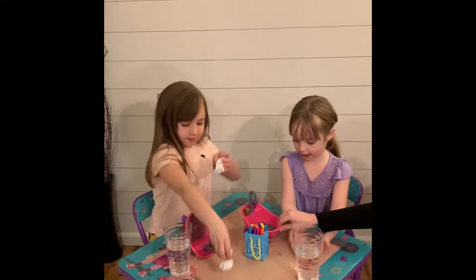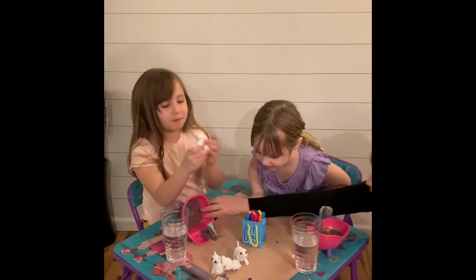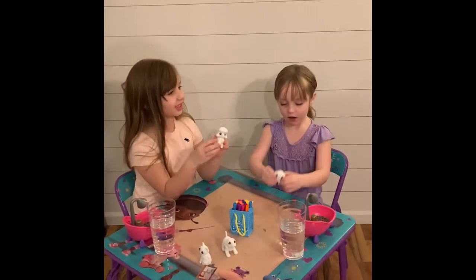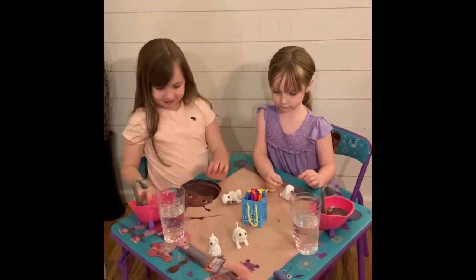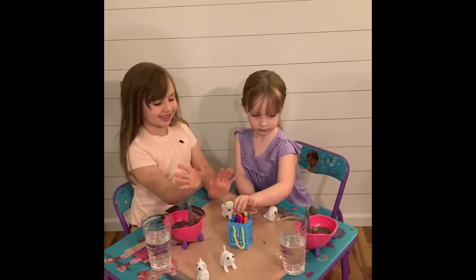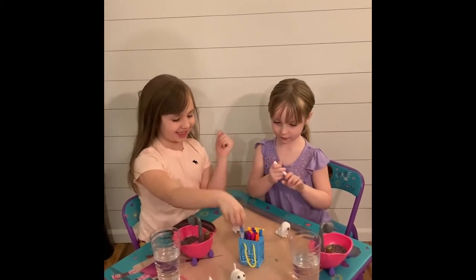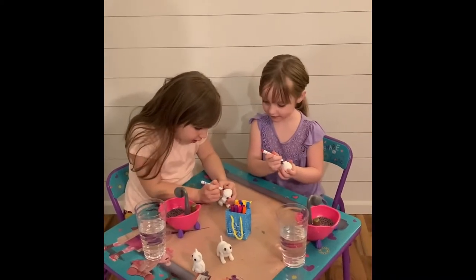All right, you girls pick which animal you want to decorate. I want the poodle. I want the bunny. Okay, so now both of you girls are going to decorate your animal and then we're going to decide which one looks the best. Get started! I'm going to do the little bunny's ears pink.